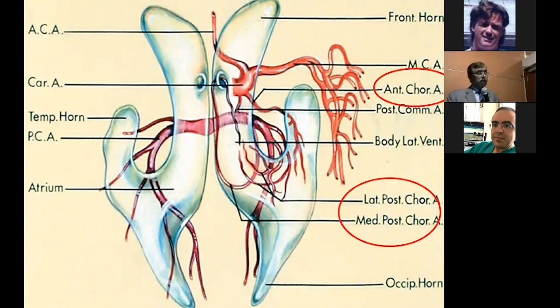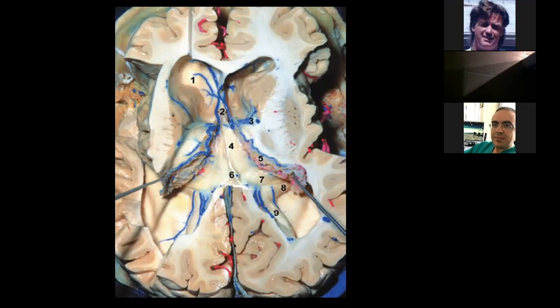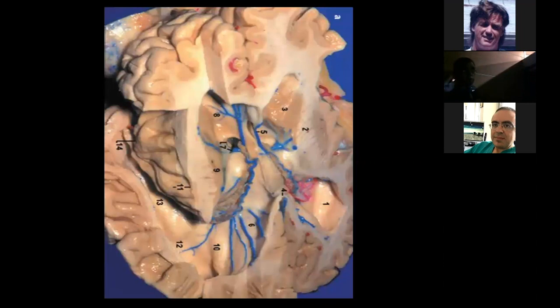Another look here at the ventricles from above. The lateral ventricle here, the lateral ventricle there, right side, the anterior horn, the body. We come to the trigone, occipital horn, and then the temporal horn. And the choroid plexus, of course, is C-shaped in the choroidal fissures. Again, the same picture with more cutting to show the temporal horn.